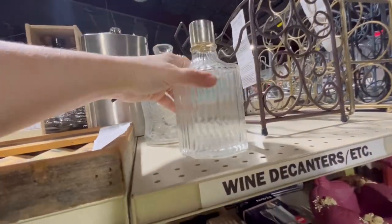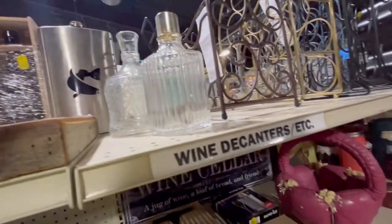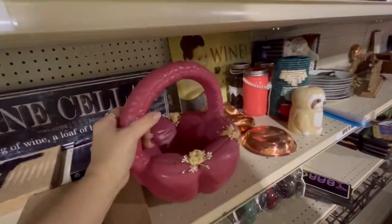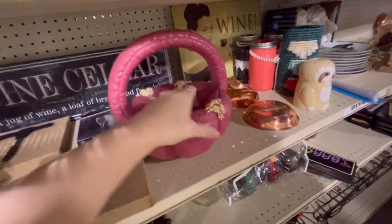Okay. There's some decanters. Nice decanters, but they're missing their tops. Oh, look at this ceramic basket. That is ceramic. Look, it looks so poofy.